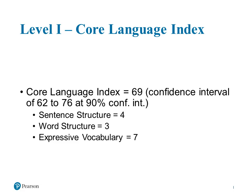So let's think about it in the context of that overall assessment process that I just mentioned earlier, those 4 steps. So level 1 is to look at the core language index for this child. We see that this child's core language index is 69, okay? You see it right there, with a confidence interval of 62 to 76, and that's at the 90% confidence interval. The tests that were administered were the sentence structure, which is a 4, word structure, and expressive vocabulary at a 7.